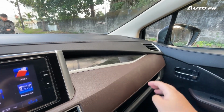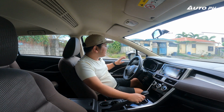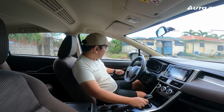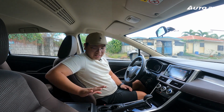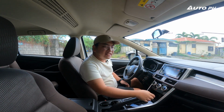So on the dashboard, we have hard touch plastic, so everything is hard touch. There are no soft touch plastics here at all. No soft touch leather, everything is hard. So even here in the door panel, everything is hard, including the armrest. And also, we don't have an armrest here in the middle, so we have a hard cover over here, which I'll get to in a bit. And then all these plastics actually feel really solid, so that's a really good thing.